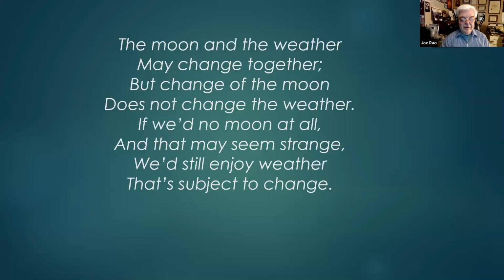Here's an old limerick about using the moon. The moon and the weather may change together, but change of the moon does not change the weather. If we'd have no moon at all, and that may seem strange, we'd still enjoy weather that's subject to change. Well, maybe, maybe not.